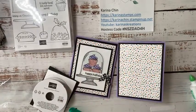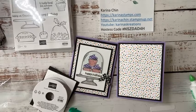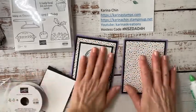Oh, and I see Lois is here. Welcome, welcome. And Joy is here. Hello. And Connie's here. Oh, all my friends are here today.